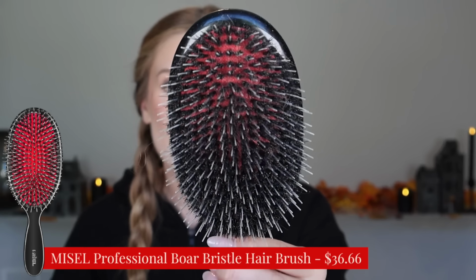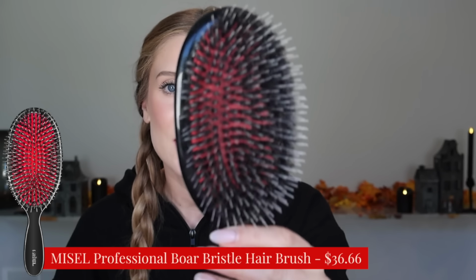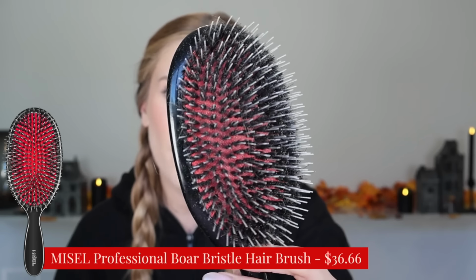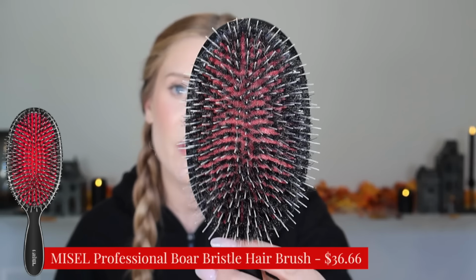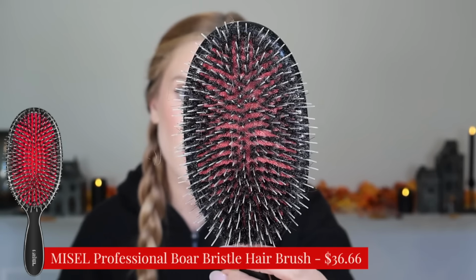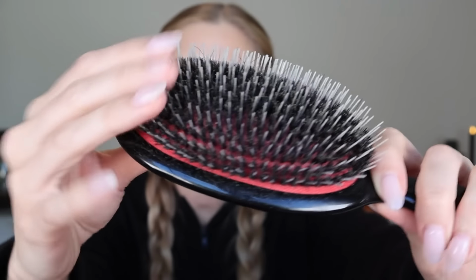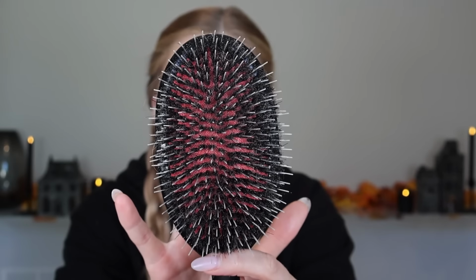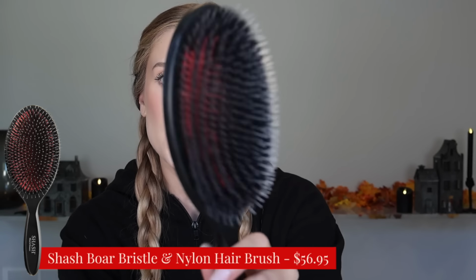Let's start off with a quick mention of two that I just wouldn't recommend. Despite having the same kind of setup, the same kind of bristles, I just don't think that the quality is there compared to others at the same price with the same kind of setup. So the first is something I found on Amazon just in looking for dupes. This is the Misel brush, and I'm sure you can tell, these bristles are so frayed, it's not holding up. This is the type of thing you would need to repurchase relatively quickly. And the bristles on this are honestly just too bendy, so you don't get that detangling effect that you get with Mason Pearson. The other is the Shash brush, right?